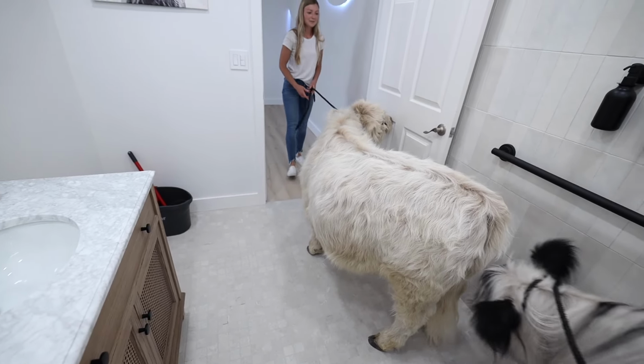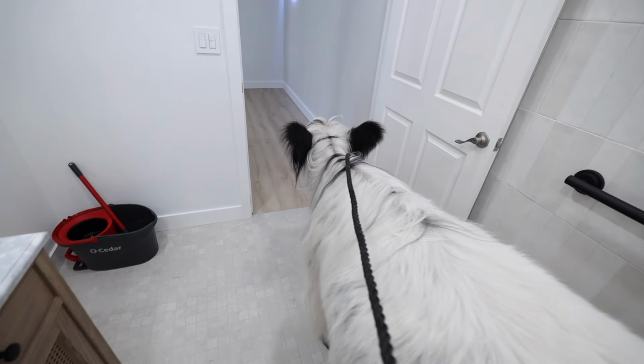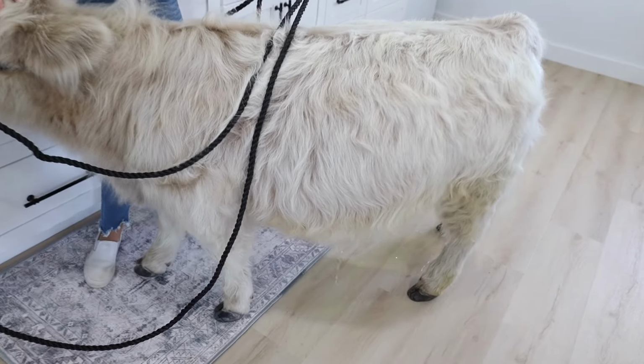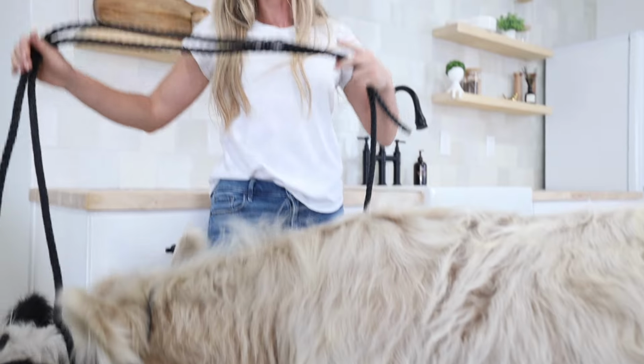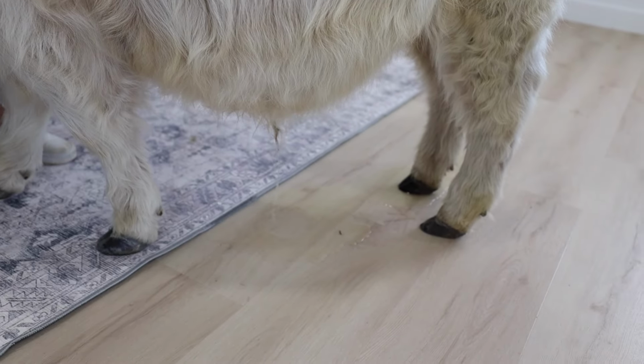On our way out, Milo wanted to see if our new floors were truly waterproof. And of course, they passed his test. Uh-oh, I was literally just gonna say that. There we go. I was literally about to say that we didn't have a single accident. We were about to take them out. Unfortunately for me though, I had to clean up the mess.